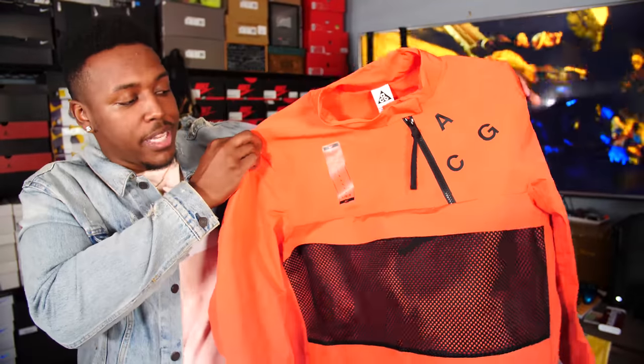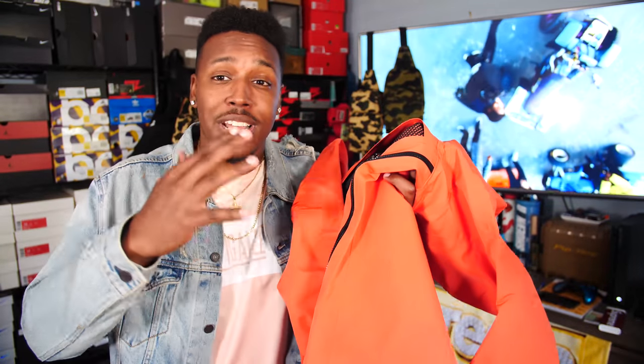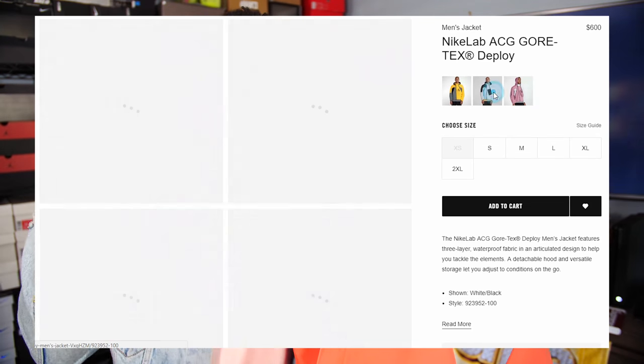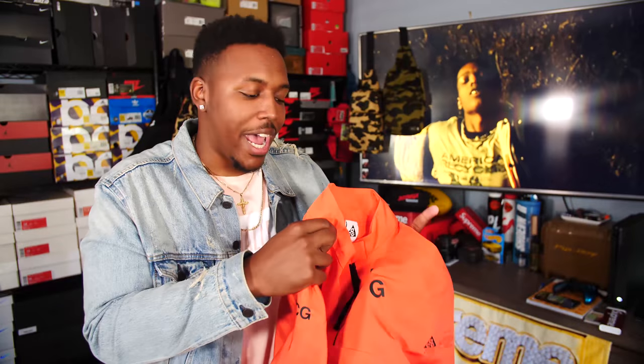Now, other than this just being a dope jacket, the new Nike Lab stuff, this was an older jacket. This was from fall and winter 2017. The new stuff runs $600. There's a $600 jacket and I want two of them. So if anyone from Nike is watching, I'm fucking with the ACG stuff. Hey man, come on, bless the kid with something. But yeah, that was just my ACG jacket that I finally got.